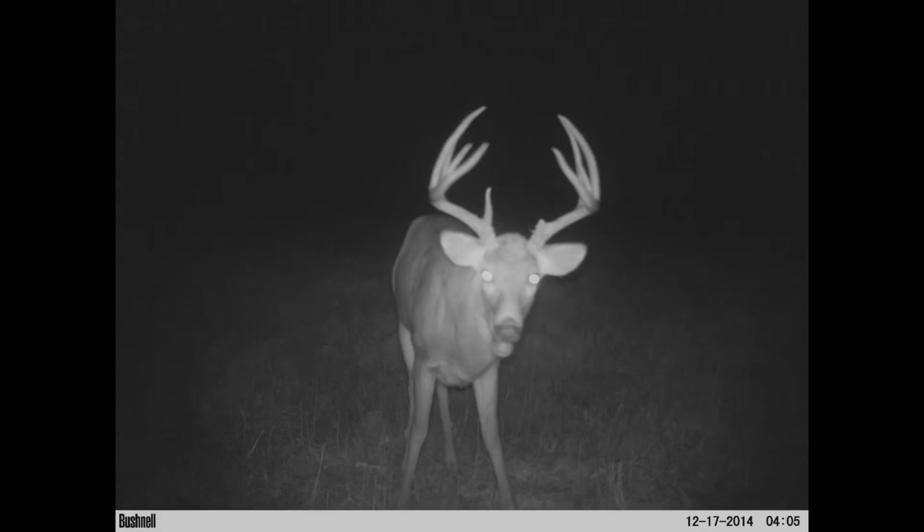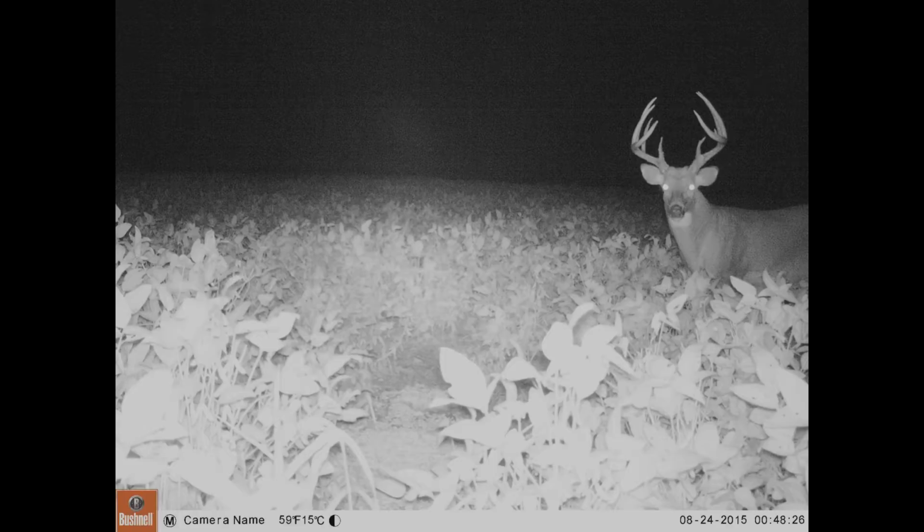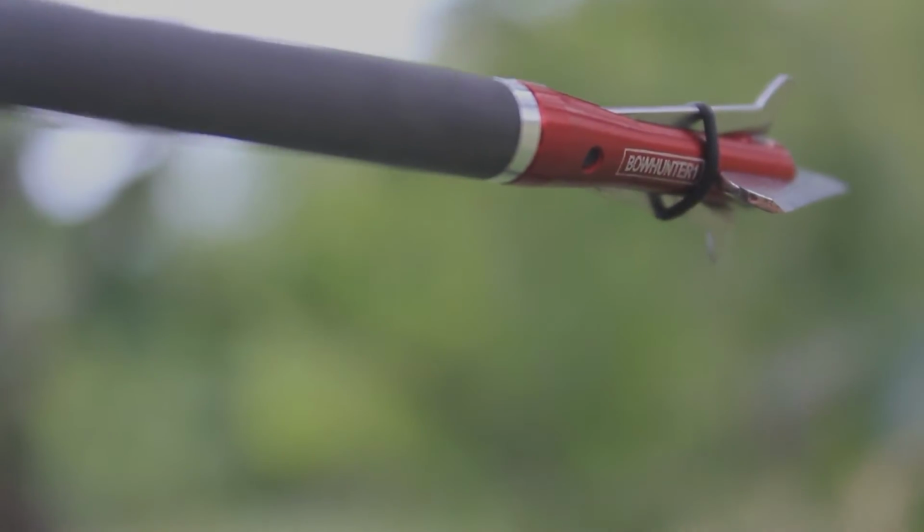He's a 5.5-year-old stud. I've been getting pictures of him, been chasing him for 3 years now. It sure would feel good to put a fixed blade through him this evening, but sit tight. We're gonna see what happens.